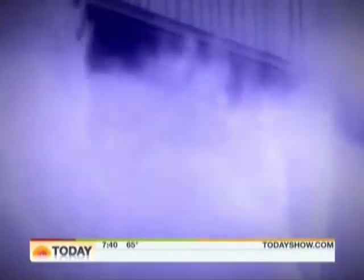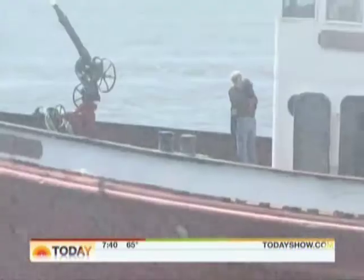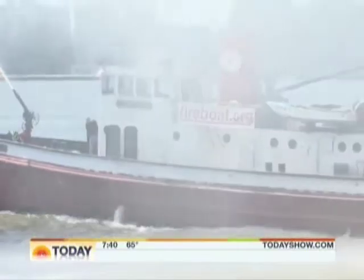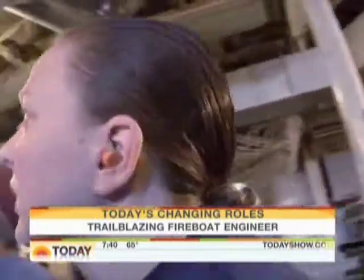And with a capacity to pump 18,000 gallons of water a minute, no other was more powerful than the John J. Harvey. It was a brand new concept for me, the idea that there was a boat out there whose job was to fight fires. That was 10 years ago.